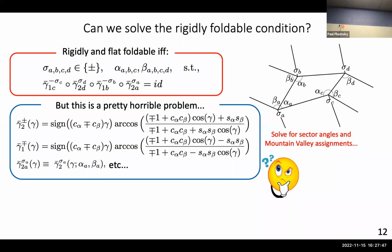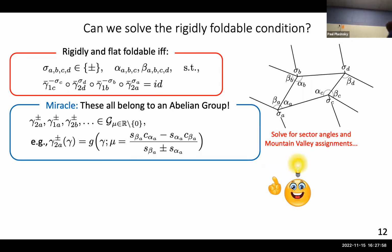And in fact, this is an example of those maps. So you compose them together, you put them in Mathematica, you go, oh, oops, that's not a good idea. So you have to do something clever. Okay, so what happens? It turns out that all of these maps share a structure. They all belong to what's called an abelian group. And basically you can write them as a function of the angle gamma, but also of a parameter, which contains all the information about the sector angles at all the different pieces.